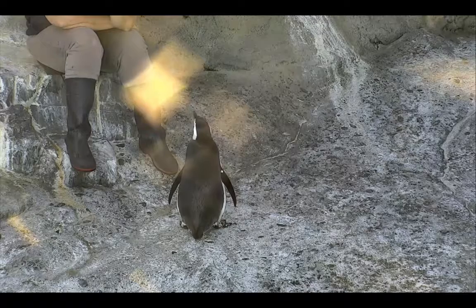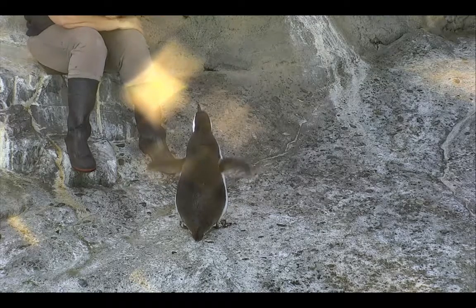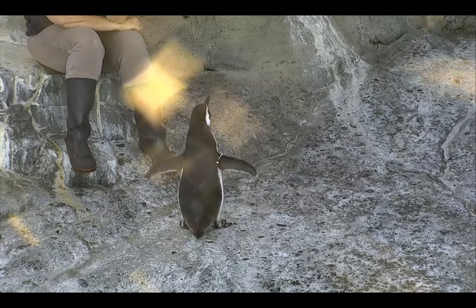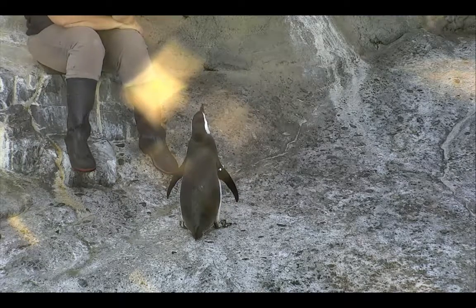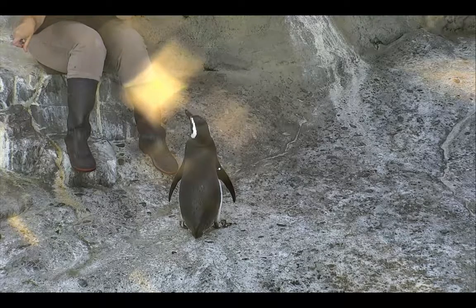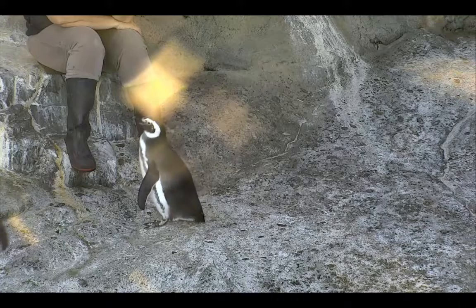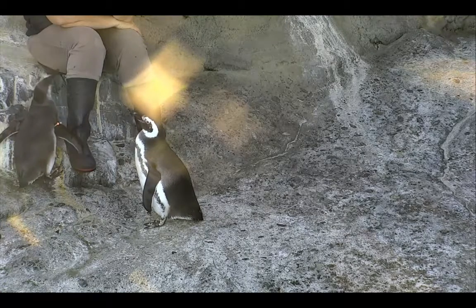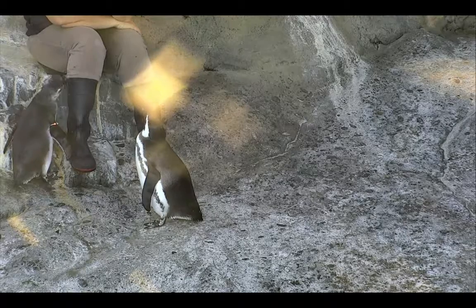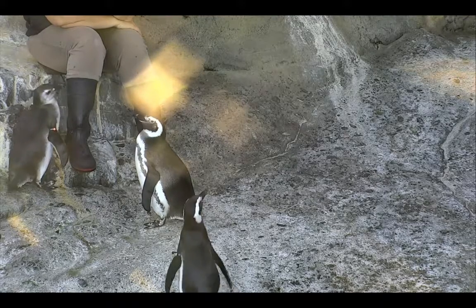You'll notice that they're still coming up. A lot of the penguins that we have here, 13 of them, were hatched on exhibit. And that means that they are very used to us. And so they'll come up. Here's one of the juveniles coming up right now. This is our male Wally, and that's our female Dee over there, named for Dee Boersma, who actually is a big-time researcher for the Magellanic penguins.